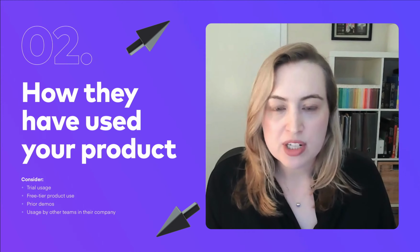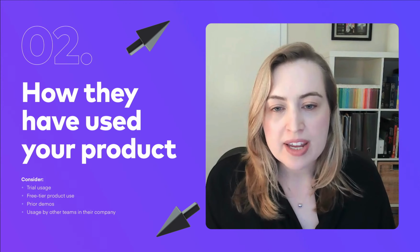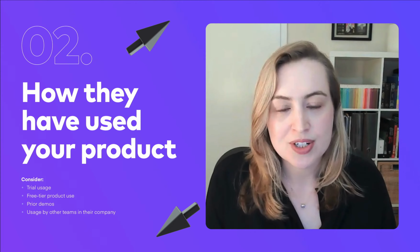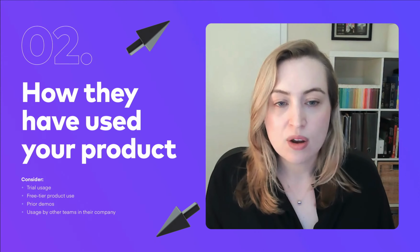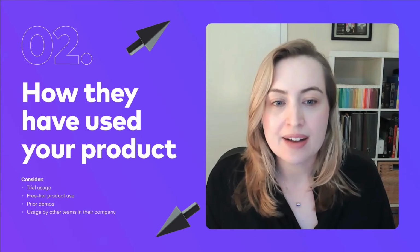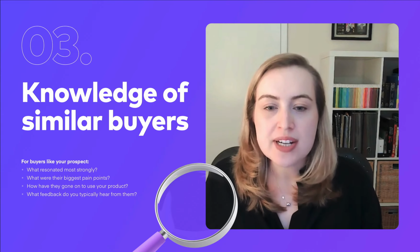Often you'll find this information in product analysis tools or automatically logged in your CRM. That way you can reflect this information back to the buyer, ask them tailored questions about their experience so far, then focus on showing them features you know they haven't yet experienced, or objection handling on features they've already used and have concerns about.